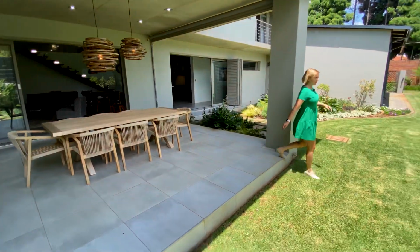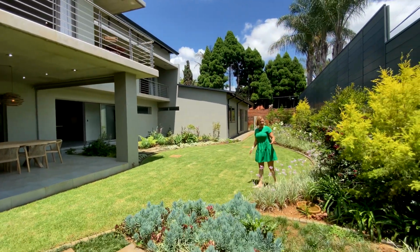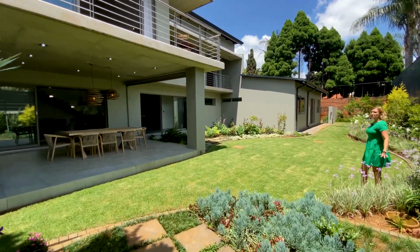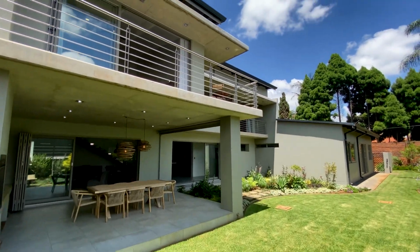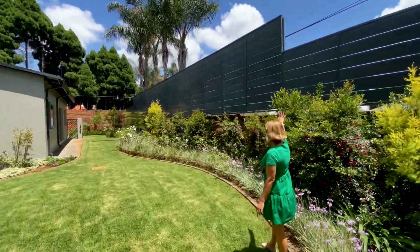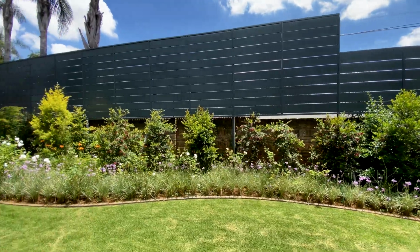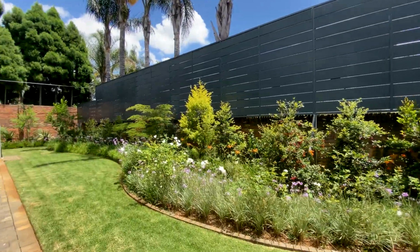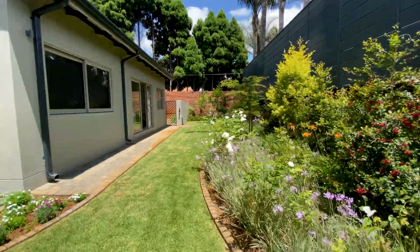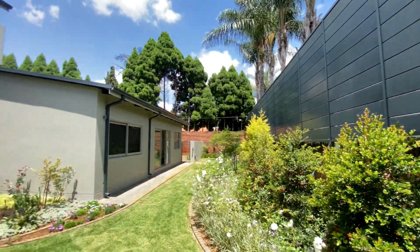And now we're out into the garden. Beautiful garden. Really, they have done it very low maintenance, but it is already pretty much ready. You just need to water it and maintain. Look at the frame now. This is a custom-built steel frame screen, privacy screen that they have installed. And of course, once these trees are completely grown, it will just add to the drama with the green on the background of the charcoal, and at the same time gives you complete privacy from your neighbors.